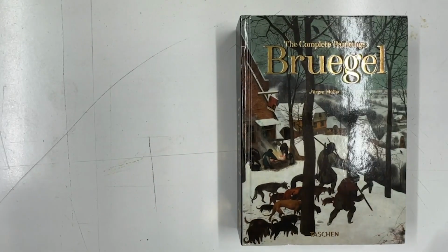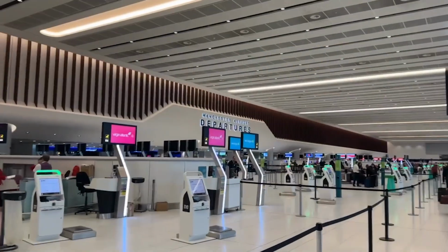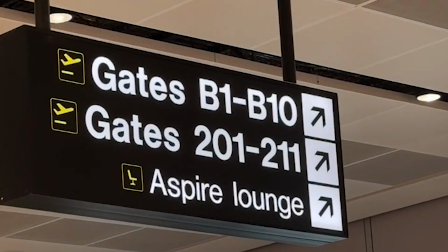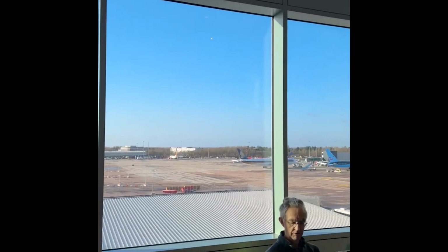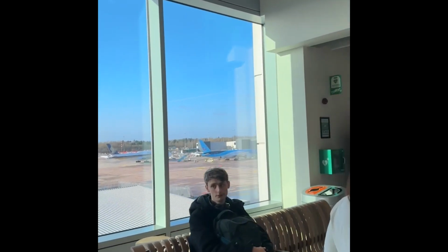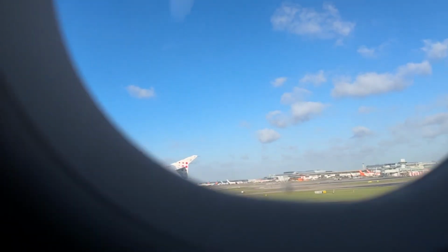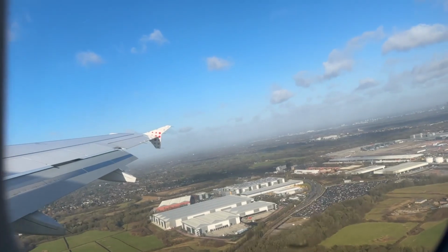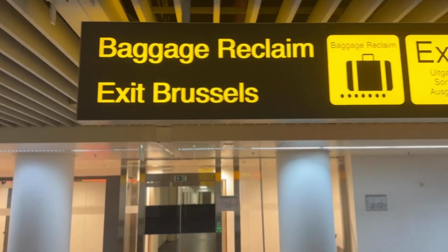So these two books, this one and my parents' story, are going to take me on a little trip. A trip to Brussels in Belgium. I won't get to see the painting that I want to see, but I will see a collection of Bruegel paintings. And alongside this, I'll also get to see some of my artwork that I've created in the past, which has also been on a bit of a journey to Brussels.